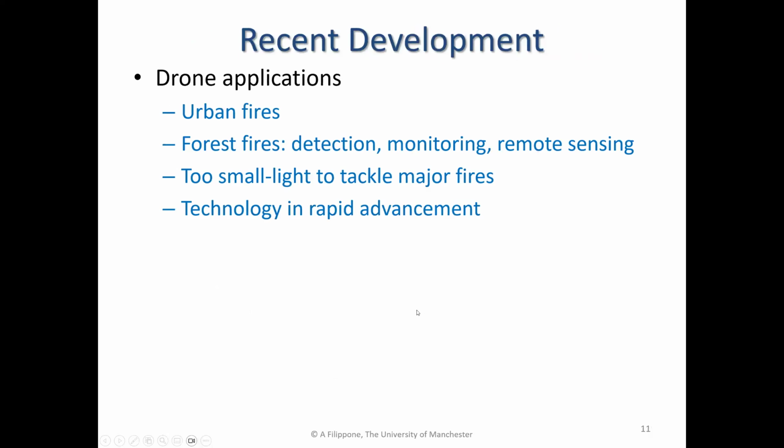So recent developments include the drone applications. Now I have to be clear here that drone applications are very different from the helicopters you've seen. They've been proposed for fighting urban fires, for example, in high-rise buildings. And in the case of forest fires, they're very useful for detection, for monitoring, for remote sensing before you actually send the real aircraft to fight there. So it's good to have a detection nearby that you can see in much more detail rather than using satellite images.